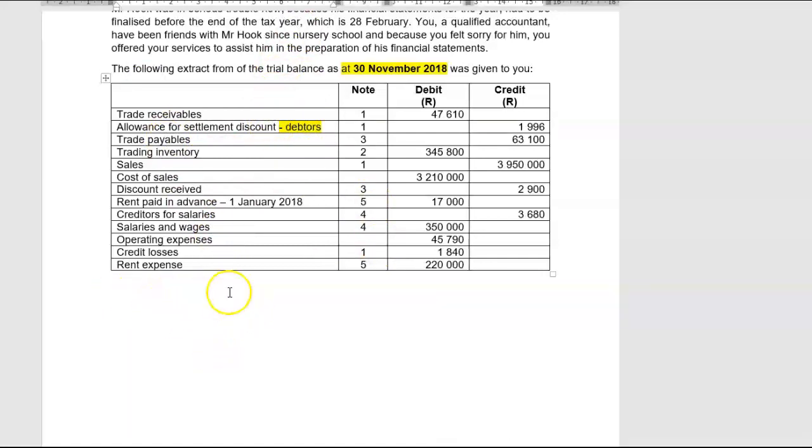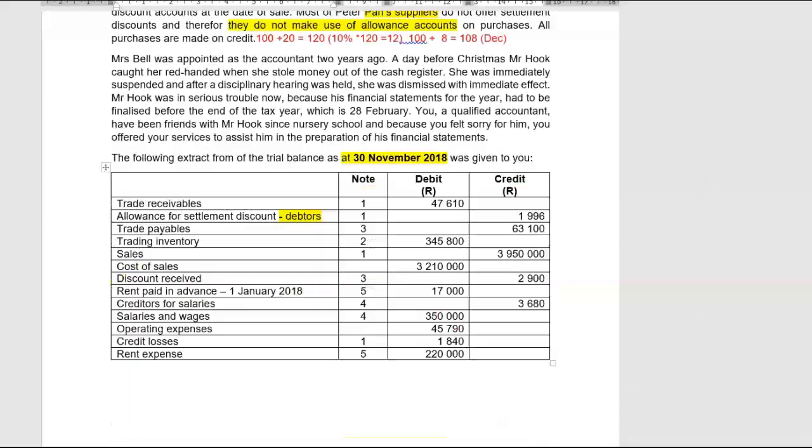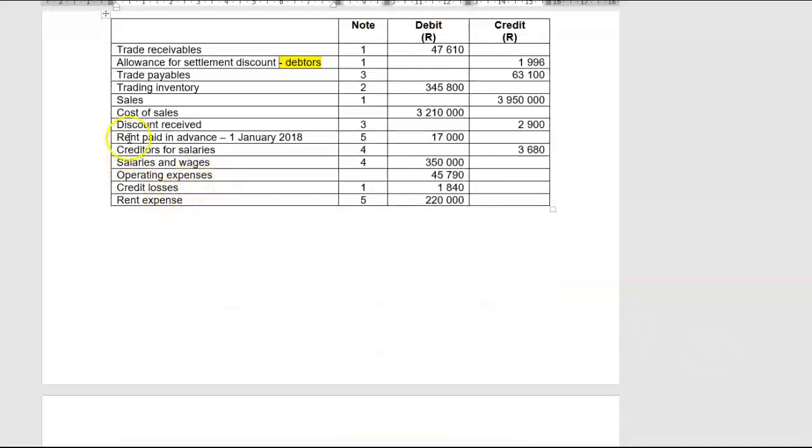And we also know that the allowance for settlement discount and the sales account, they also link together, because in the allowance for settlement discount account, you will have the settlement discount of 5%. And in the sales account, you are going to have the VAT exclusive invoice price multiplied by 95%. So obviously here, you cannot do the one without the other as well.